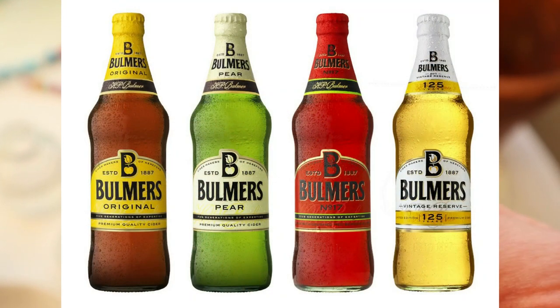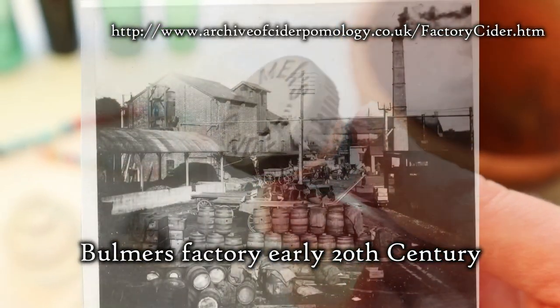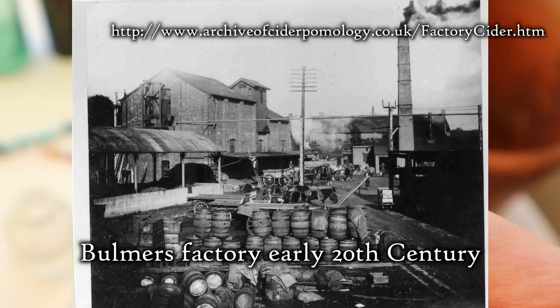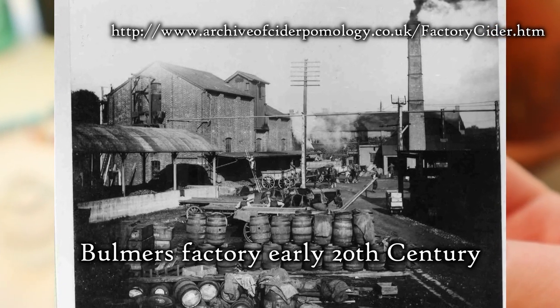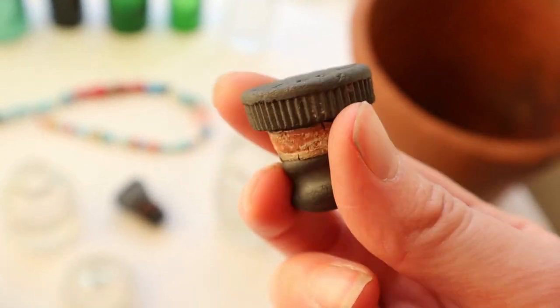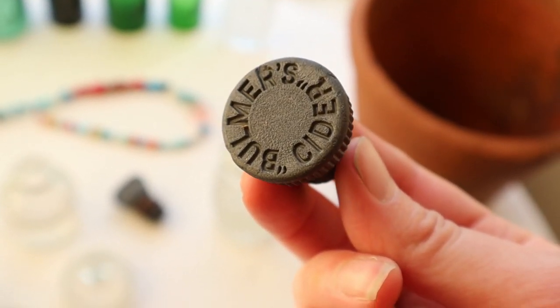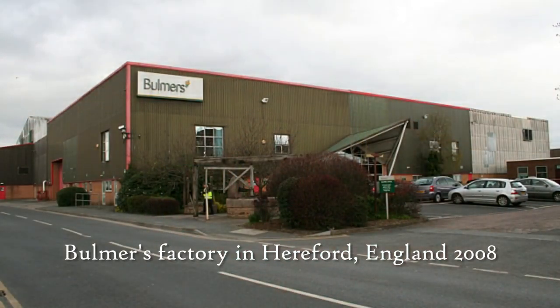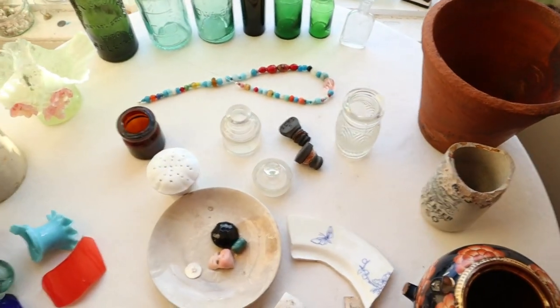Yes, you can buy it on the shelves. I read that they are a 100% British company, which is very unusual for a big company. They grow all the apples here in the UK that they use in their ciders. Actually, in 1934, they did export a lot to New York. Oh, that's interesting. So just a little vulcanized rubber bottle stopper has all that history behind it.